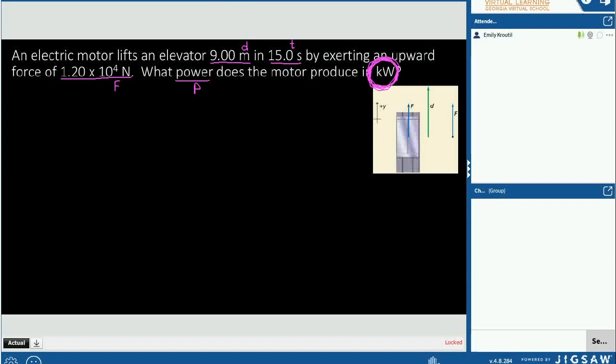Okay, so I'm going to write what I know. I know that my distance is 9 meters. I don't know if I'm going to need all this stuff or not, but I'm just going to go ahead and write it because I don't want to have to go back and read words if I don't have to.